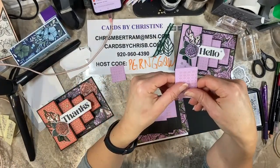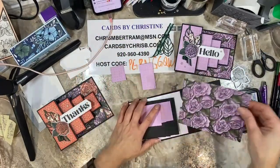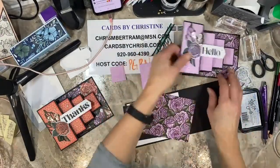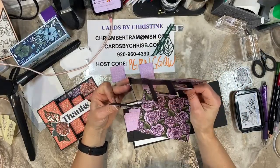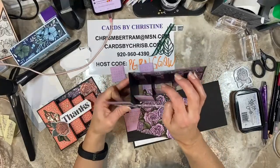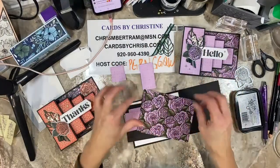Can we cut the flower from the DSP to use if we don't have the stamp set? Absolutely. So what you're asking is, can you grab a flower from here? If you have the DSP or another DSP that has a flower, absolutely. I wouldn't cut it from this layer because you'll be able to see that it's missing from behind here. So I wouldn't cut it from that, but yes, absolutely.